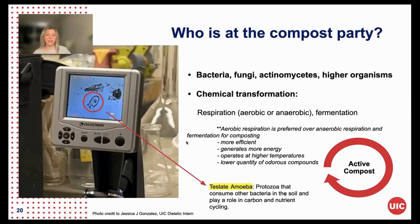Alright, so now we have 4 main members of the compost party. Starting off with bacteria, they are small, simple organisms that are present primarily during the early stages of the composting period. Fungi, which are larger organisms than bacteria. Actinomycetes, that are the 3rd major class of microorganisms that inhabit a compost pile. And lastly, higher organisms that begin to invade the compost pile once the pile temperature has cooled to suitable levels.